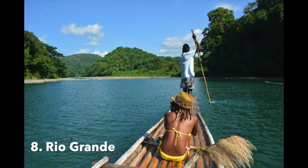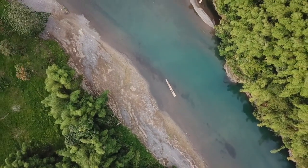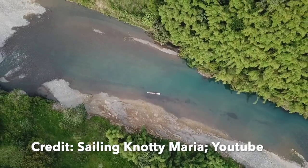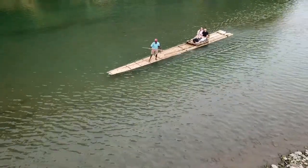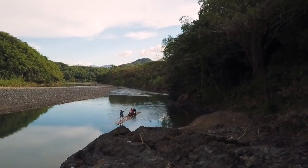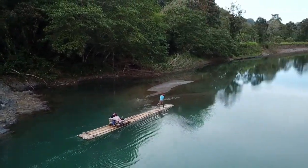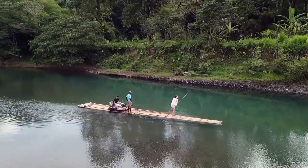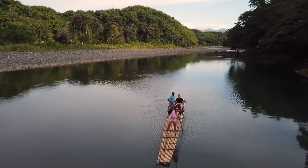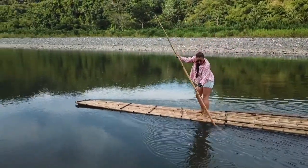Number 8. The Rio Grande. The beautiful parish of Portland is the home of the Rio Grande. The river got its name when the Spanish occupied Jamaica in the 15th and 16th centuries. It is one of the largest rivers in Jamaica, measuring 3,034 kilometers, and was named Big River by the Spanish. Today, rafting on the Rio Grande is one of the most popular attractions in Port Antonio.